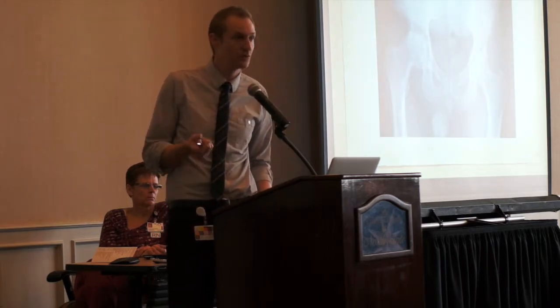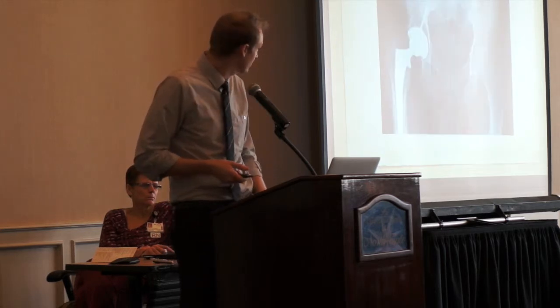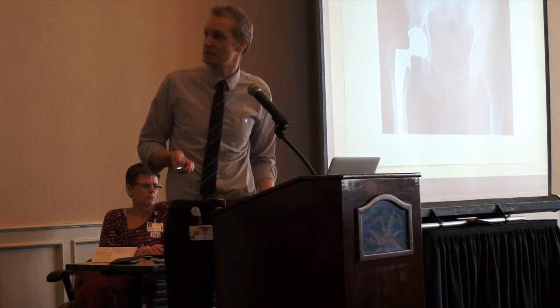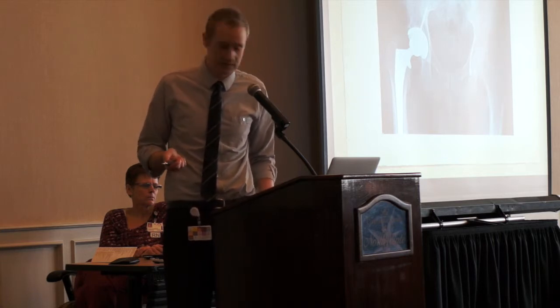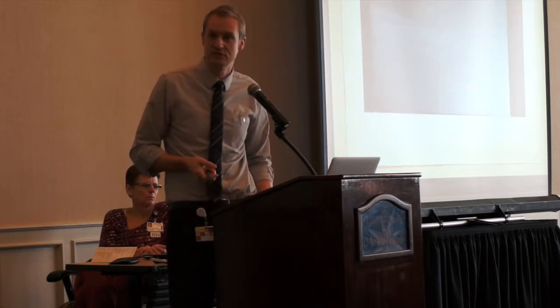Take us back to the original pre-operative X-ray. And the next slide is the post-operative X-ray. Components are positioned in a very good spot. Leg lengths are essentially anatomic, and the next slide is just a lateral.